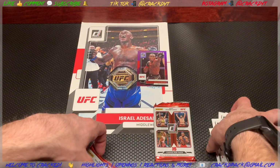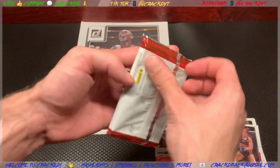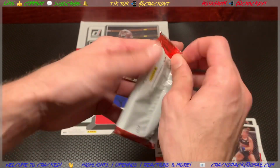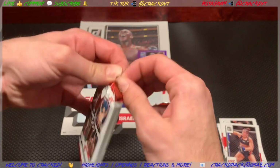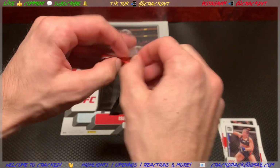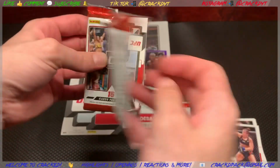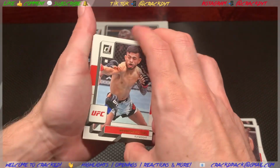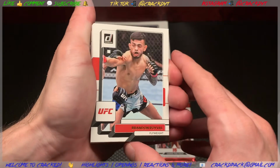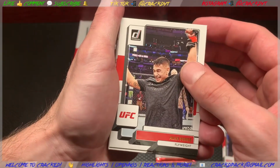All right, so it looks about 13 base. You get the one hit, or two hits. I don't know what that crunch time is, if that's like an insert or not. But that is very cool. Oh, it kind of ruined it. Okay, so the hit's going to be at the back. So we'll look through them this way. All right, so now that we know, we'll get through these a little bit faster.